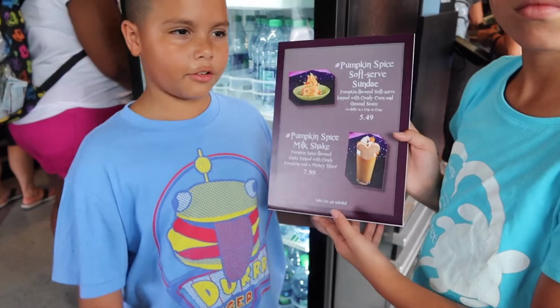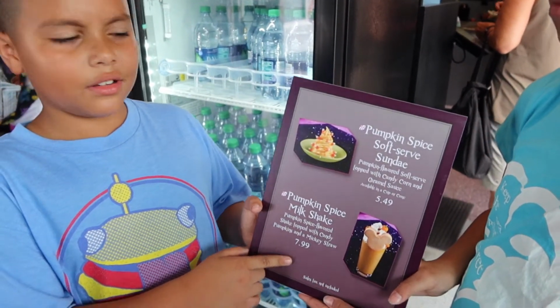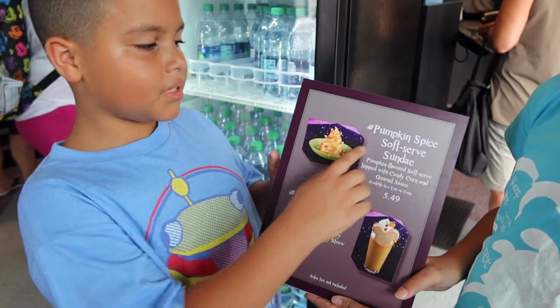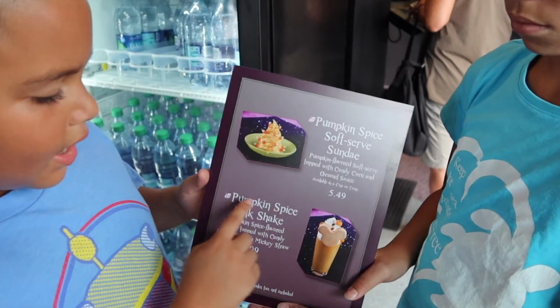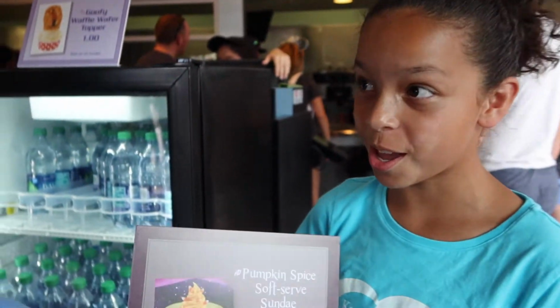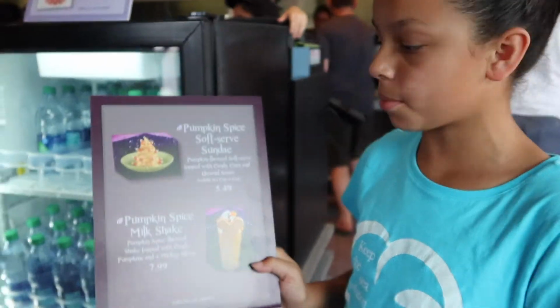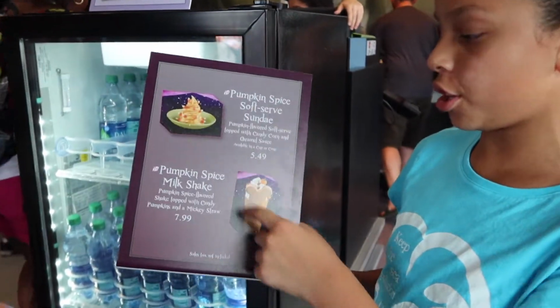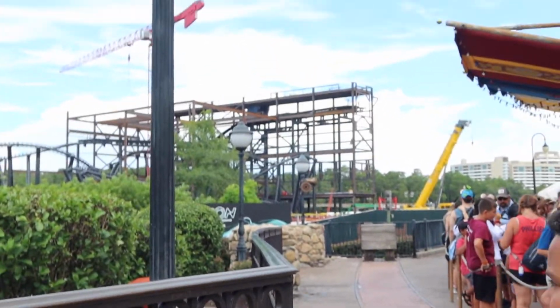So in Tomorrowland, there's these ice creams. This is a pumpkin spice saucer sundae and a pumpkin spice milkshake. We're not getting these because we're not pumpkin people. So that's the reason. But if you guys like pumpkin, like love pumpkin, you should grab these two. So this is a little bit of an update for Tron.